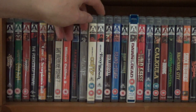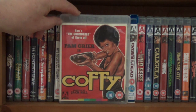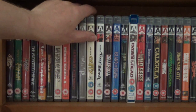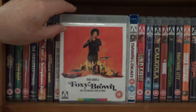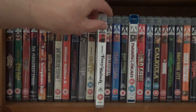Jack Hill's Coffy, featuring the lovely Pam Grier. This really good piece of blaxploitation, thoroughly enjoyed that. Very, very good. Which was followed the next year by Foxy Brown, which is the more popular film, but I think Coffy is the better film.